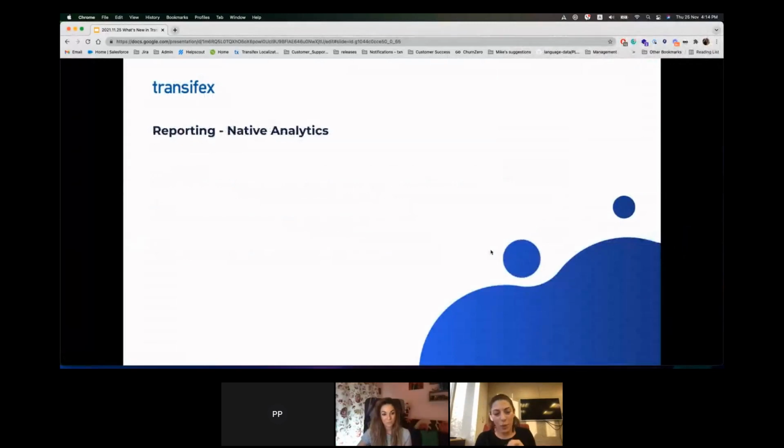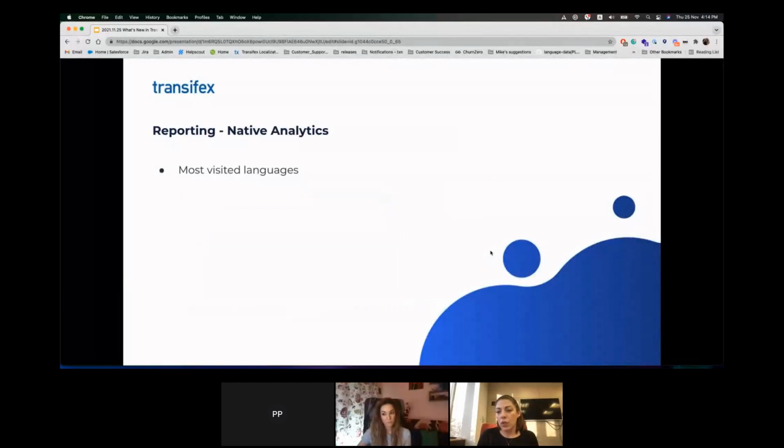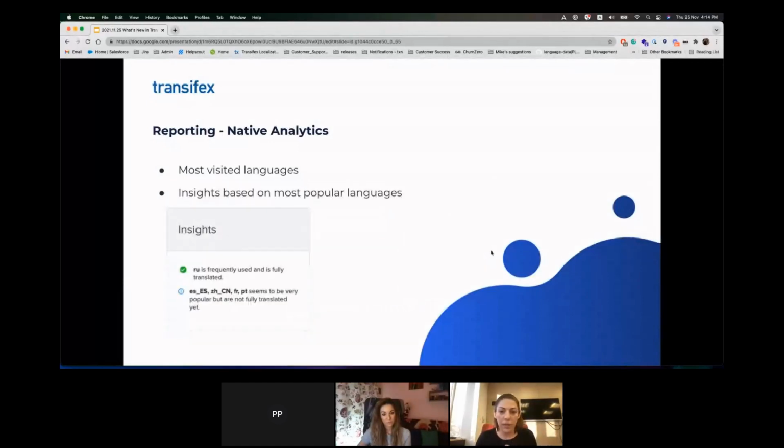Native opens the world of new capabilities since it is deeply integrated into your application. So we can extract useful metadata that can take localization to another level. At this point, we extract data about the traffic of your application. So without having to leave Transifex, you can find information about the most visited languages, meaningful insights that can help you choose your next localization action items. For example, here you might want to invest more in one language that is very popular, or just use machine translation in another one that is not so frequently used.